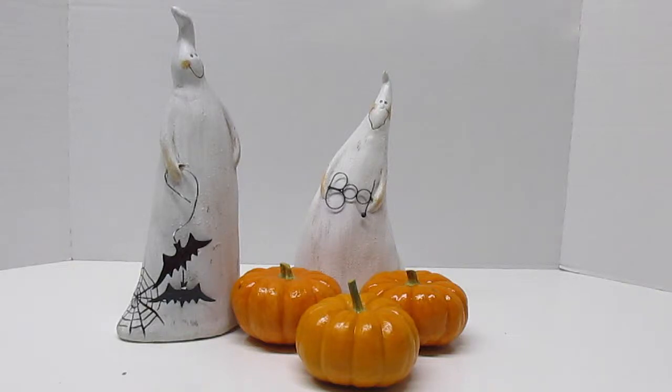All seen the cute jack-o'-lanterns dressed like minions, but have you seen a minion dressed like a jack-o'-lantern? Costume time!